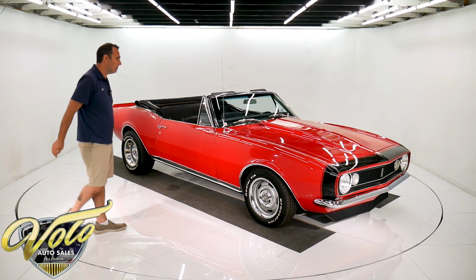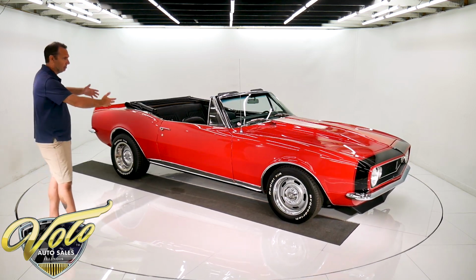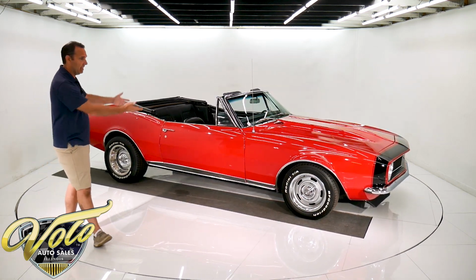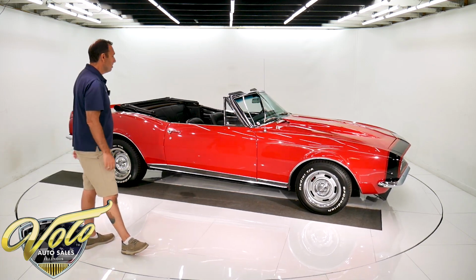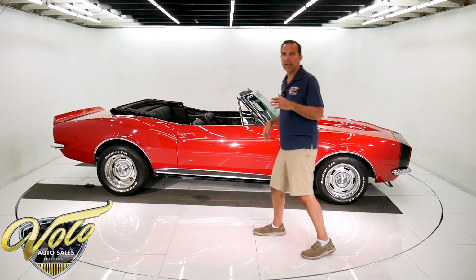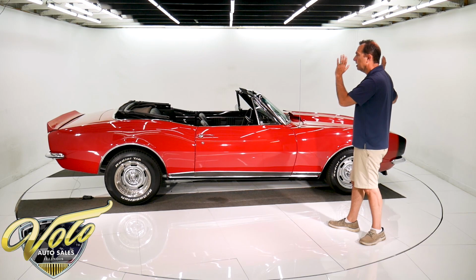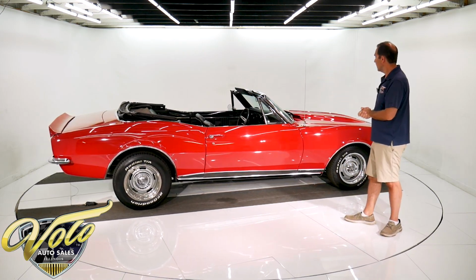Let's take this beauty for a spin. Car's gorgeous. I mean, I don't have to say anything. It speaks for itself right there. You like it factory restored, without the big wheels and all that sort of stuff. This is just a nice restored to original Camaro.